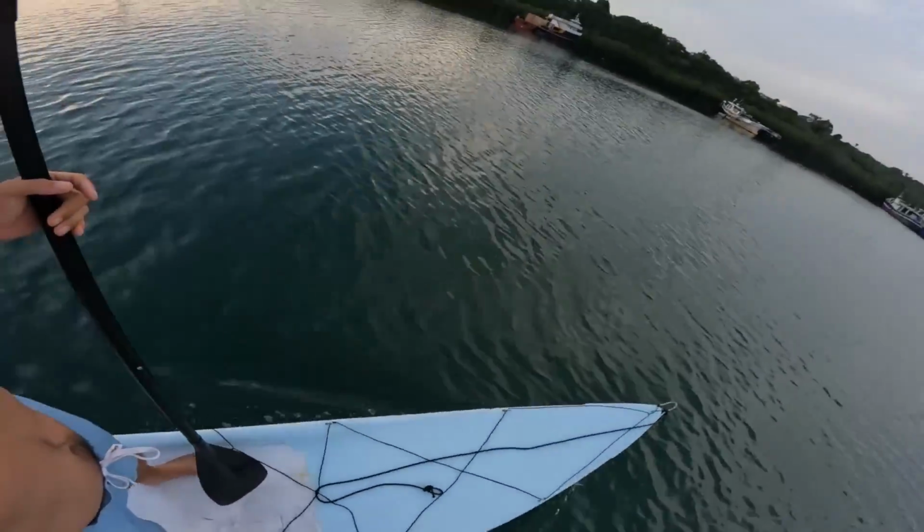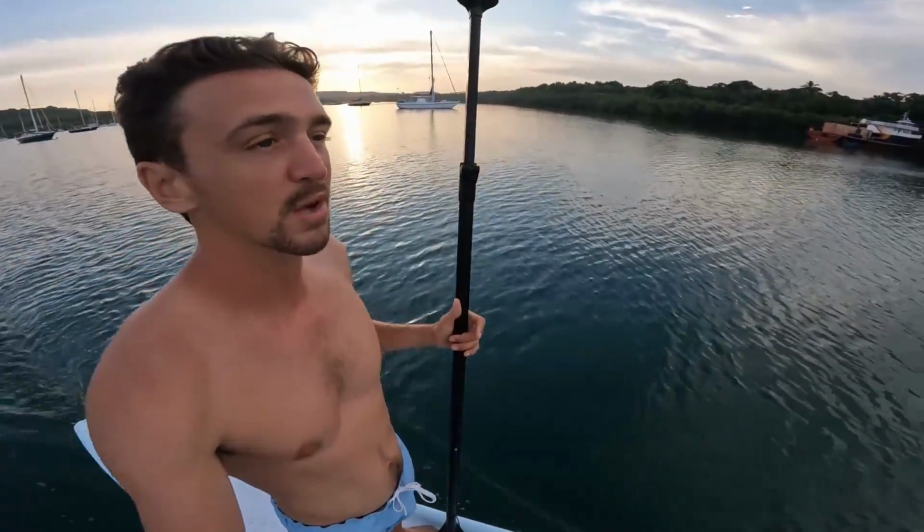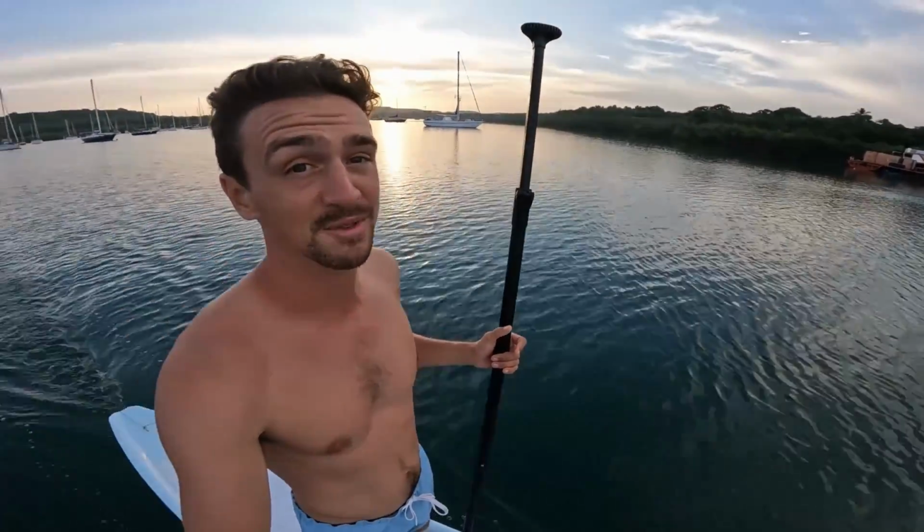Yeah, it's just really cool too what you end up seeing when you're looking down, and I think the big difference between paddleboarding and kayaking is that you're above the water, so you end up looking down onto it and you see so many things. That's what I love about this.